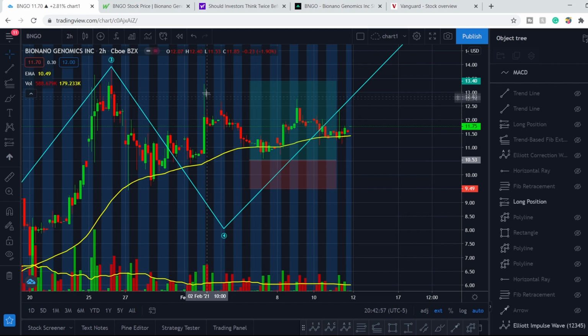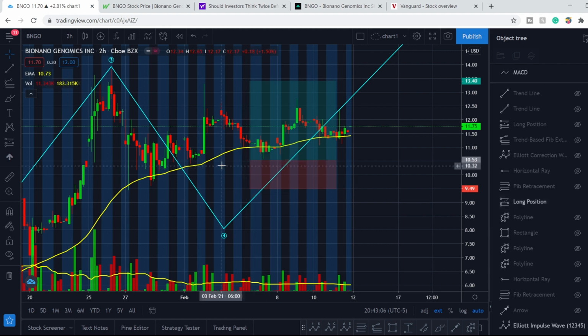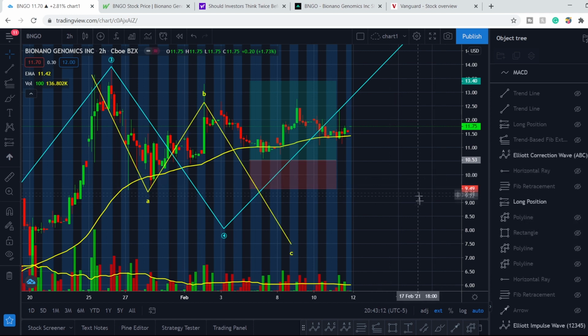And some of you might even have taken profit from this trade, but some of you, I think, who are strong believers in this company, still hold it. And my previous assumption was that we have something like this ABC retracement, but for now I don't think that it is viable because we can see a clear ABCDE.